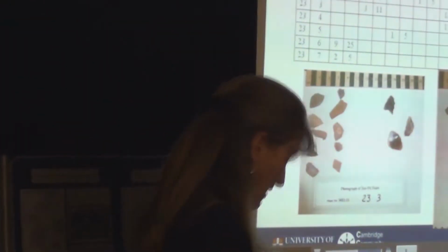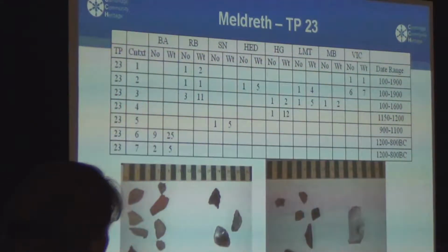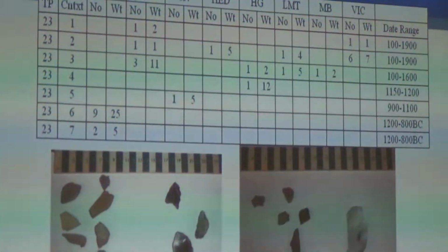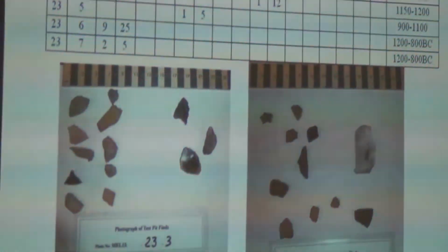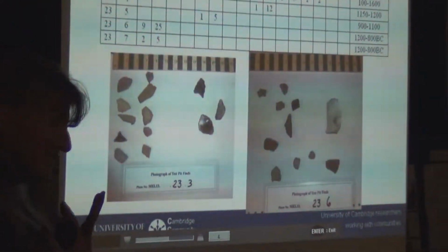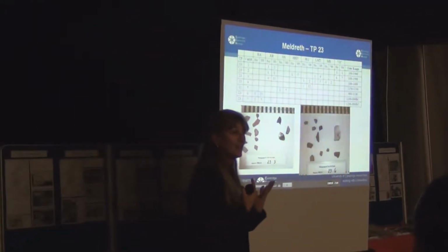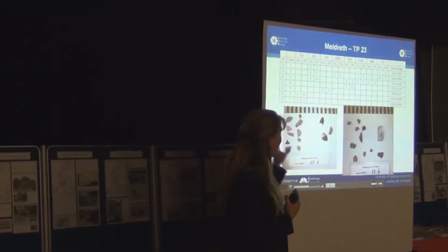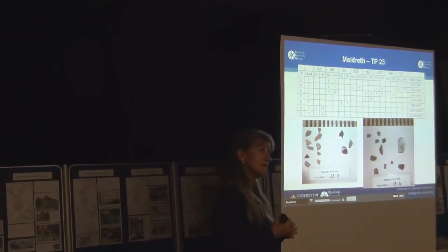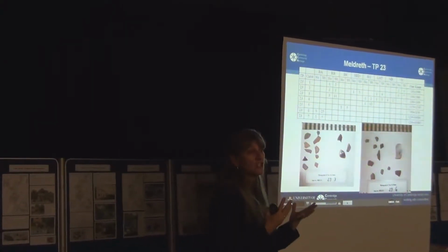Another test pit I wanted to comment on was test pit 23, which was one of several that produced a lot of prehistoric pottery. This is, again, incredibly unusual. I know it sounds like I keep saying it's all very unusual, but Meldreth has turned up a lot of things that are very uncommon. Generally, we find very little prehistoric pottery in the test pitting. There isn't a great deal of it around anyway. It's not used as much. The population's not as high.